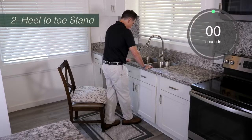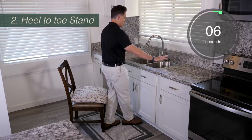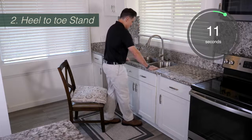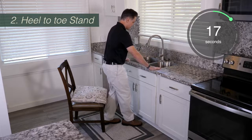For the next exercise, we're going to try to stand heel to toe. So this exercise is a little bit different because you're going to be standing still when you do it. You want to put one foot in front of the other, facing the sink, with your hands on the sink.